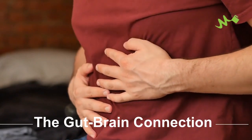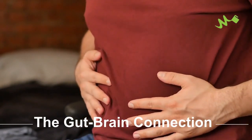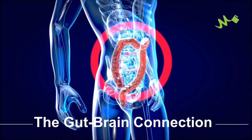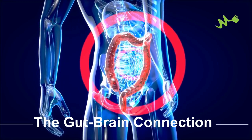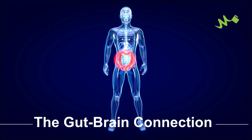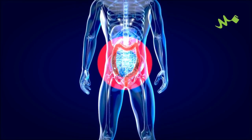Researchers are continuing to explore the gut-brain connection and its potential implications for both physiological and psychological health. A deeper understanding of this communication could lead to new therapeutic approaches. Imagine treatments that target the gut-brain axis to manage not just stomach issues but also conditions like anxiety or obesity.